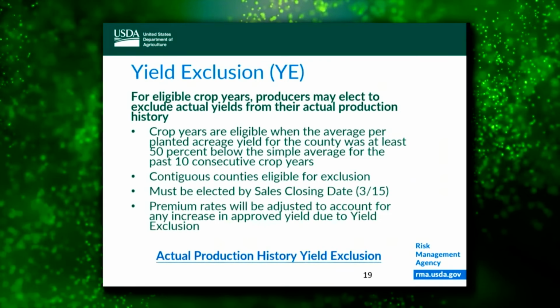So next I want to talk about yield exclusion. This is for crop years where the actual average yield in the county is going to be below 50% of the simple average for the past 10 years. In cases like this, it would create an eligible yield exclusion year. Again, this is an option that you would need to elect by sales closing date. When this occurs in a county, any counties bordering it, the contiguous counties, are also going to be eligible for yield exclusion in that year.